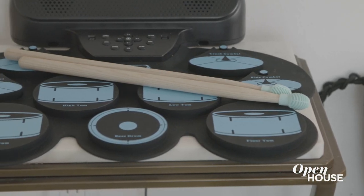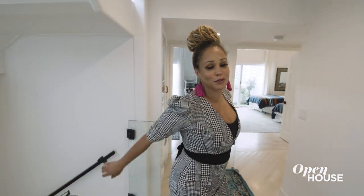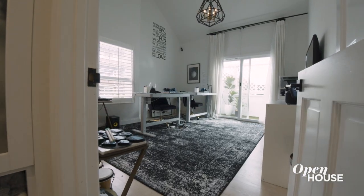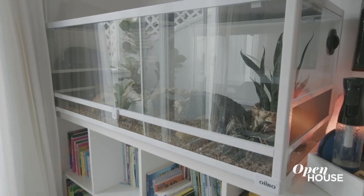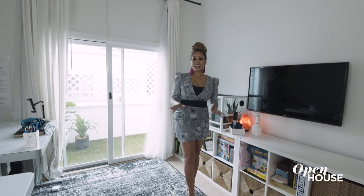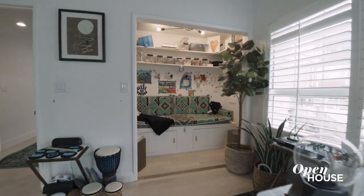So this home is full of music and kids, and one of the things I've taken on as mom is a homeschool hybrid situation. This is the kids' playroom slash schoolroom. This is where we spend time teaching them about the world. But this space is meant to be lived in. It is imperfect by design because they are growing young boys.